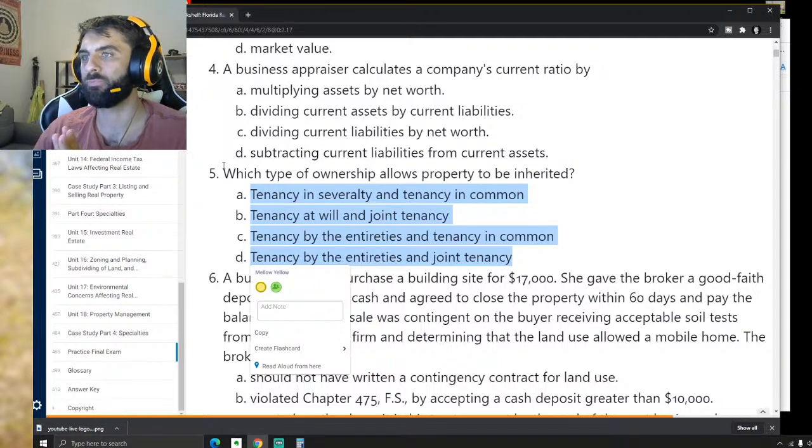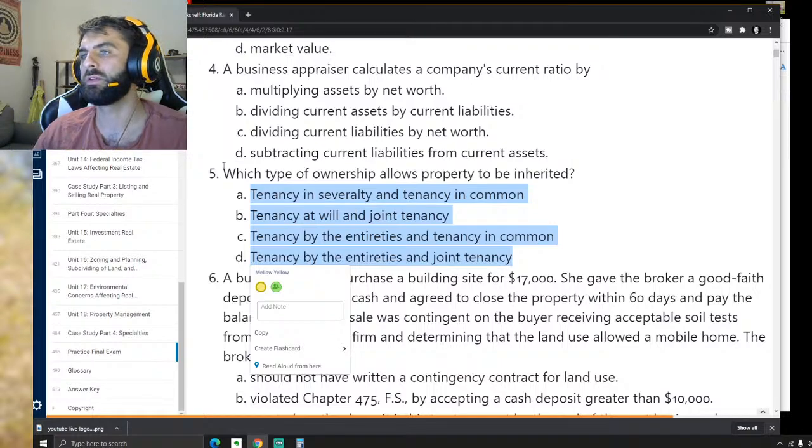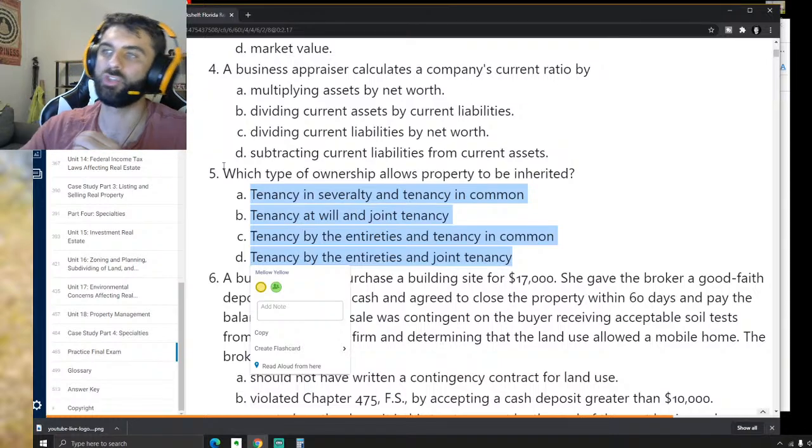I just highlighted it. So, what type of ownership allows property to be inherited? All right, so let's say you've got a grandparent, and they've got a house, and let's say they pass away, and what's going on with the house? I'm looking at B, tenancy at will and joint tenancy. So if it's in a will that it goes to her, or if it's joint ownership, then it goes to them. So I'm going to go with B.